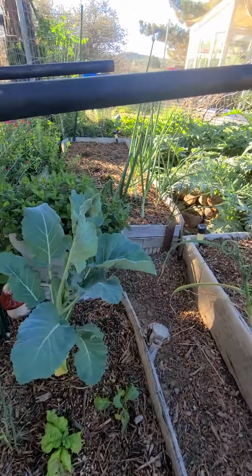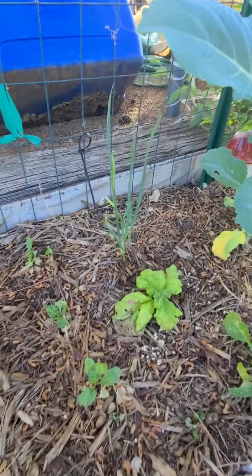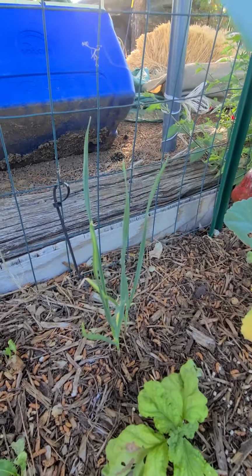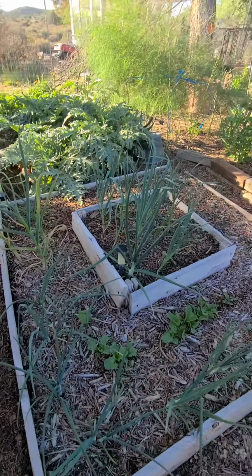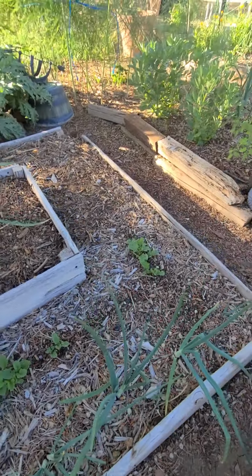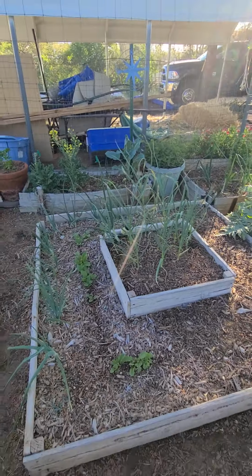Radishes. Another brassica that I don't know. And then sometimes I just squeeze in, there's a lettuce leaf basil, and I think those are either onions or garlic. This bed is mostly onions. A few radishes sown behind. In a few more weeks, this will be planted out with peppers. Just waiting for it to get a little bit warmer.